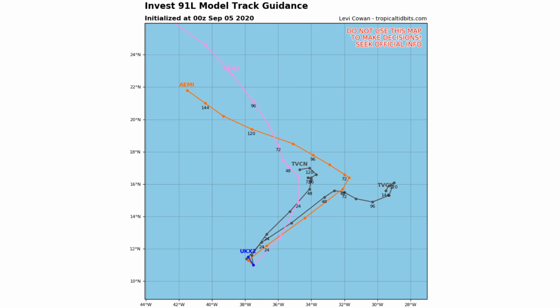Now, here is the model track guidance for the storm. There are no real land masses to compare this to, but it will be making a northeasterly turn, and then it should turn further to the west and start making a northwesterly track, and it might actually start to strengthen as it gets into the latter phases of its track.